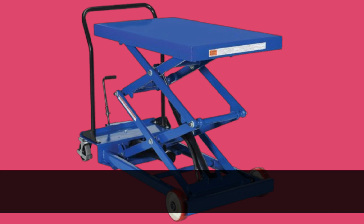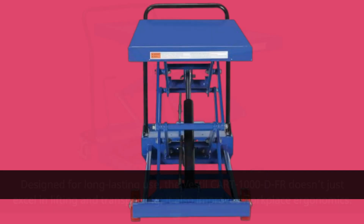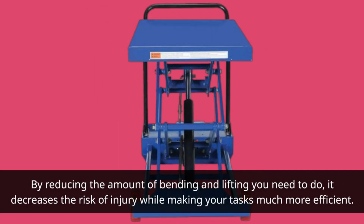Designed for long-lasting use, the Vestil CART-1000-D-FR doesn't just excel in lifting and transporting, it also improves workplace ergonomics. By reducing the amount of bending and lifting you need to do, it decreases the risk of injury while making your tasks much more efficient.